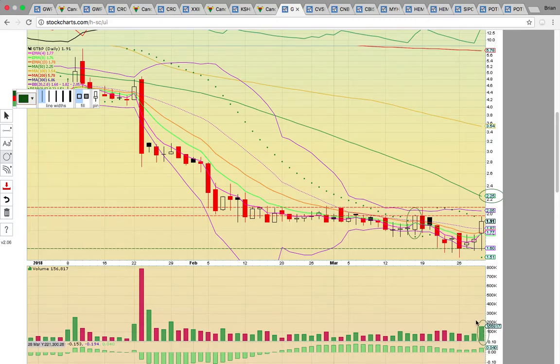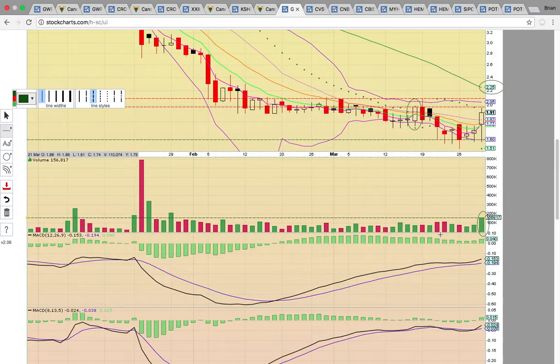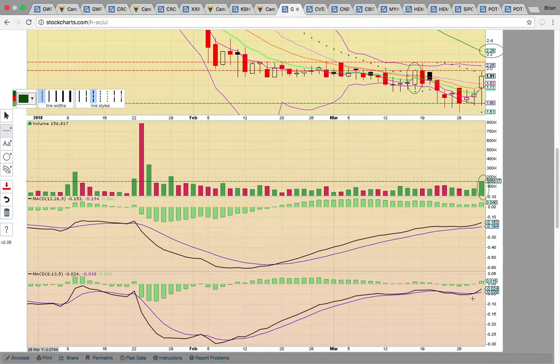Notice that it did have a volume spike. This is a thinly traded stock, so very, very light volume. But notice it was the largest volume day since back here on January 29th. Many times that's a clue that it's heating up as well. There was a PSAR bull flip. Keep an eye on it. And a bull cross in the 8, 13, and 5 MACD.